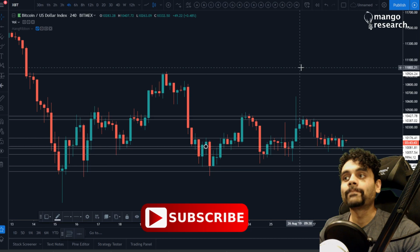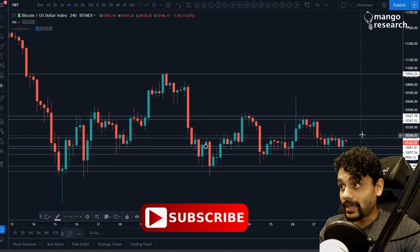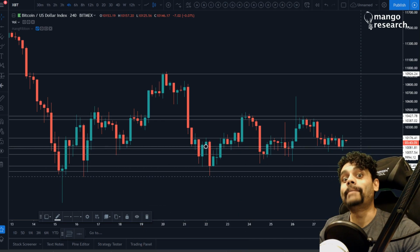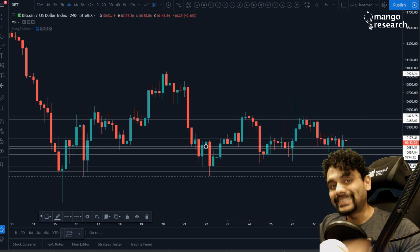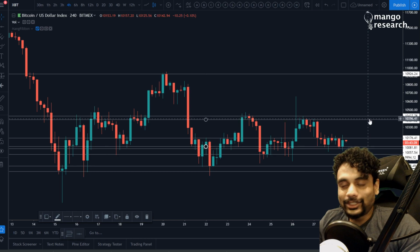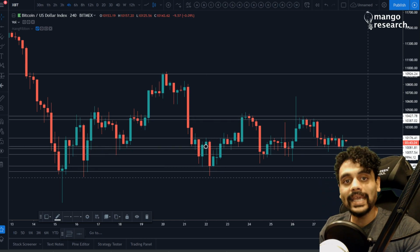You guys can do the same thing and just kind of figure out what you need to do. As soon as we get a conclusive break through all of these horizontals towards the downside, you know the bears are in control. Let's get on their side. Let's short this. That's all you do. Go about it the stress-free way. Let them do the work, and then we'll take the profits.